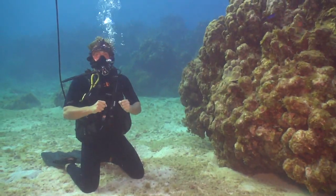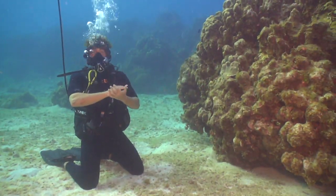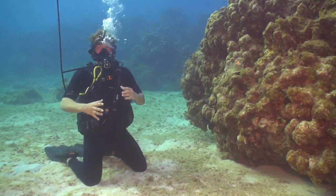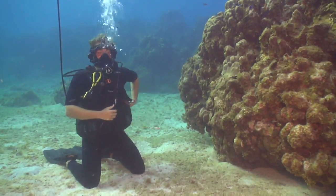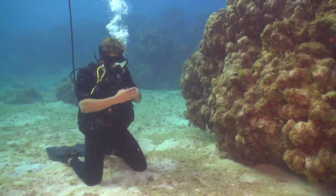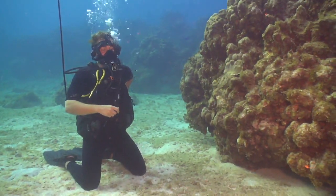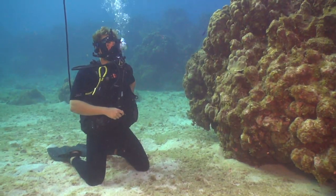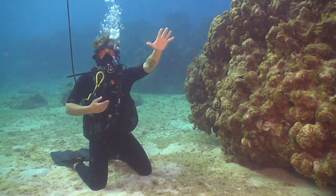So today, I am diving at the Devil's Grotto, which is on the western side of Grand Cayman Island, just to the right of our regular dive site Casuarina Point, right in front of our good mates at Don Foster's. I am currently at 8.3 metres deep, so not very deep. I'm only about 100 metres or 320 feet offshore. We're going to be heading out across and over the reef today to the sand patch.